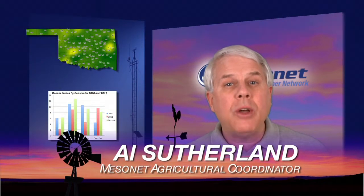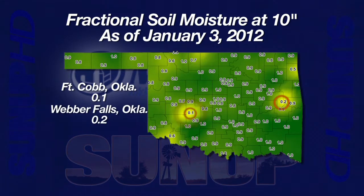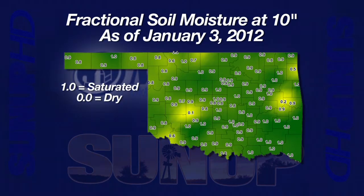Well, we start out the year in such better shape with our soil moisture across the state. A map of 10-inch soil moisture shows that only 2 sites, Fort Cobb at 0.1 and Weber Falls at 0.2, come in dry on our scale of soil moisture. This is a scale of 0 at dry, 1 at wet, and you can see all those dark green areas across the state indicating good moist soils.